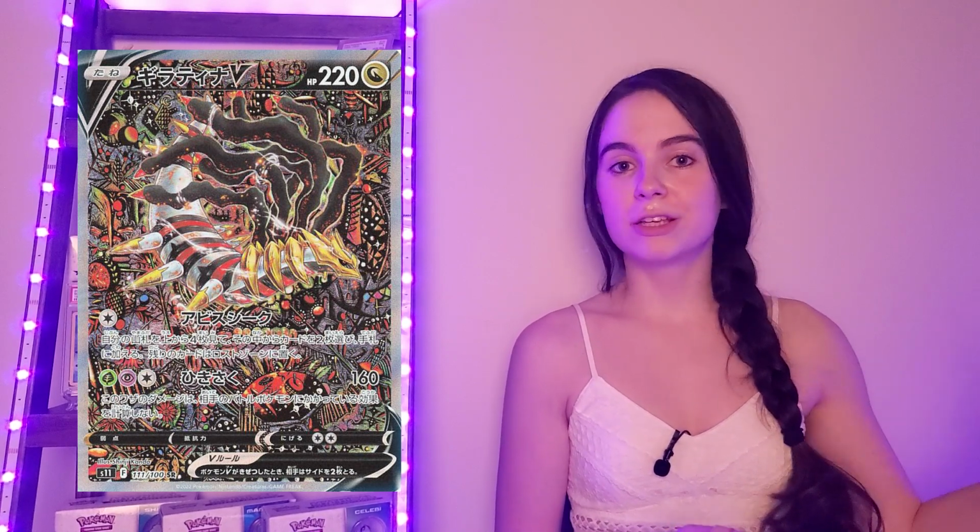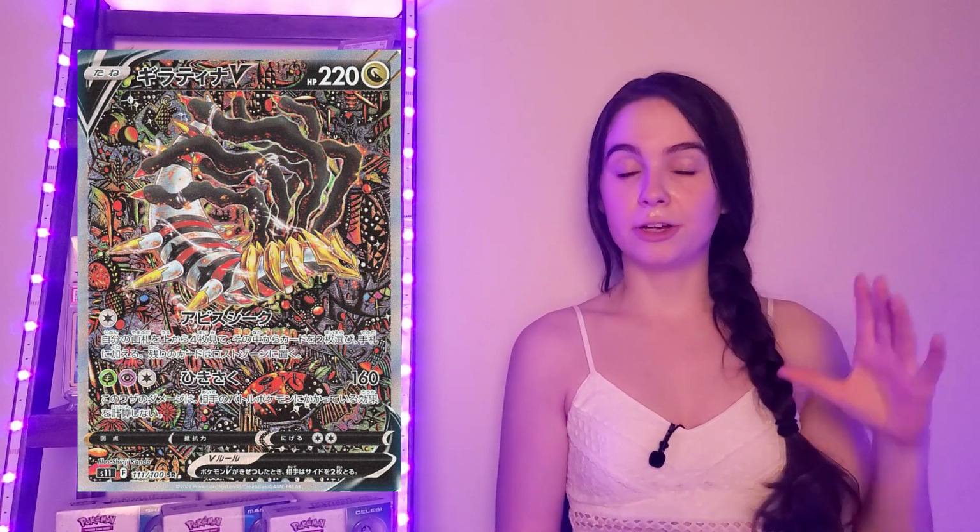So I'm really, really happy with both of these cards, and I think once the Giratina comes out, it'll definitely be on this list. The Japanese one is currently really, really expensive from Lost Abyss, so I think we can expect the same from English. Not nearly that expensive, but I think it's going to be a desirable chase card.